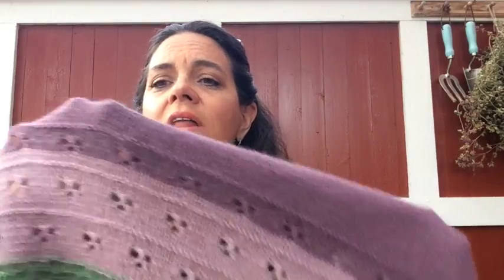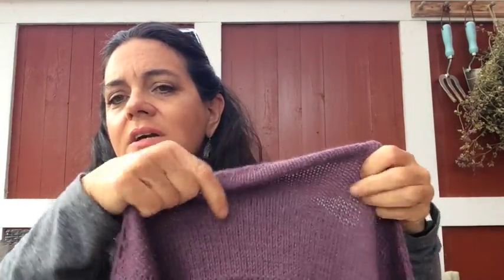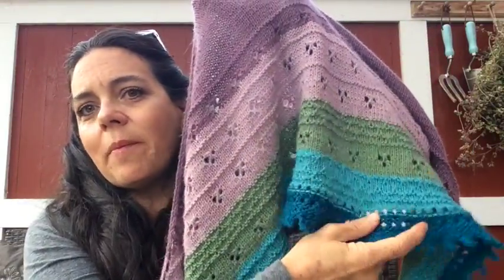Now, I really enjoyed beginning this shawl, and this is not the way the pattern works. What I did is I just started the color, whatever I was using, and then I used it up within the pattern, and then I just kept going and going, and I followed the pattern, the lace and the stitch work, but I did not follow the coloring. So that is modified.